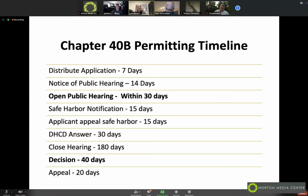And DHCD steps in. They're supposed to answer within 30 days. They sometimes will not be able to meet that deadline. The review process is complicated, and it gets kind of contentious. So anyway, while that's all going on, this 180-day period that I'm about to mention next kind of goes on hold. The standard is that once you open the public hearing, you're supposed to bring it to a close in 180 days.